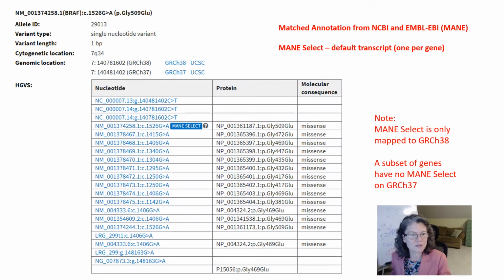Also, if you look at the different nomenclature, many genes have multiple transcripts. And one of the ways that we're getting the community to harmonize around a single nomenclature for individual variants is to use what we call the MANE Select transcript. That is a default reporting transcript from the MANE project, which stands for Matched Annotation from NCBI and EBI.